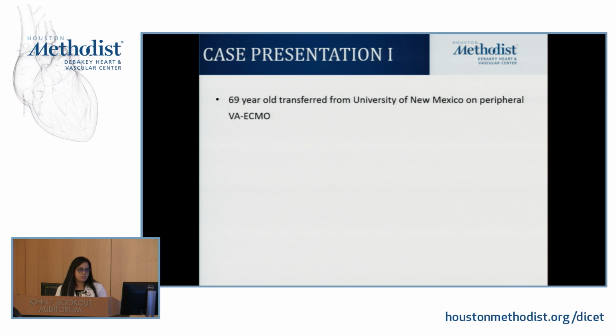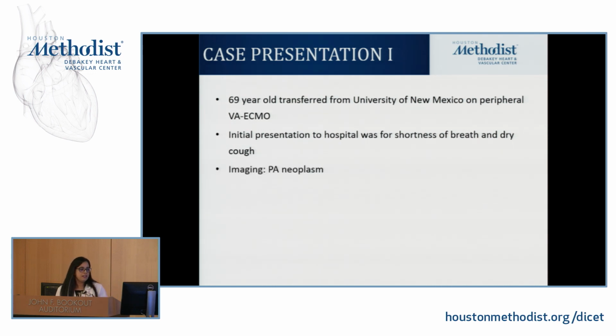69-year-old, this is a patient transferred from University of New Mexico on peripheral VA ECMO. So we're already talking about somebody who's fully supported. So here the physiology gets really crazy. Initial presentation to the hospital in New Mexico was for shortness of breath and dry cough. The imaging was done initially, and they thought it was a PE, so the patient underwent TPA. However, she didn't improve, and on further imaging, they looked at it a little bit more closely and realized it was actually a tumor.